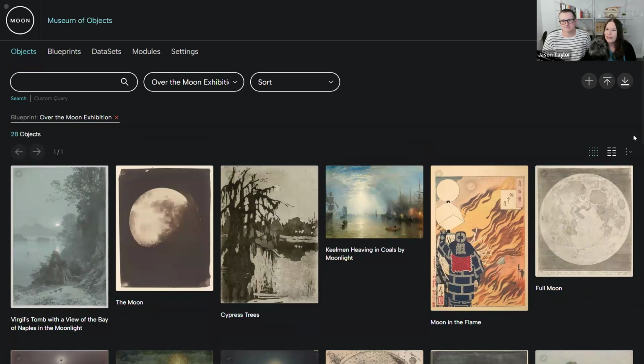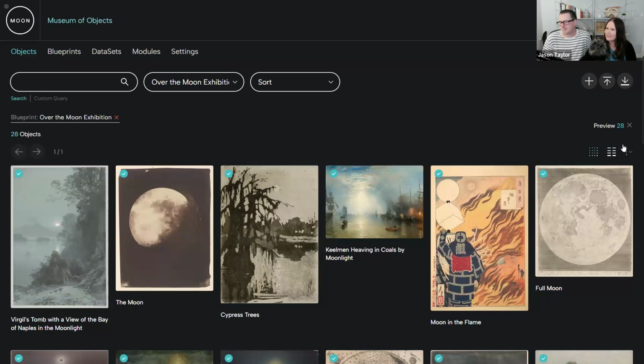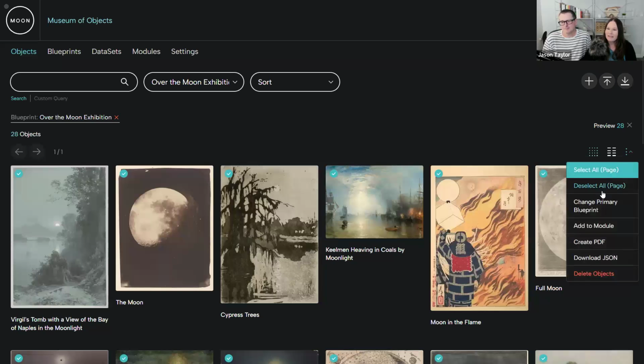Let's go over to our actions menu and let's select all on this page. And that's going to give us a few new options. First, I'll just show you, we're looking at a grid view here, and we're going to change it to our list view. And then we also have the option to change the primary blueprint, add to module. We can create a mega PDF here. We can download the JSON data, and we can delete objects.